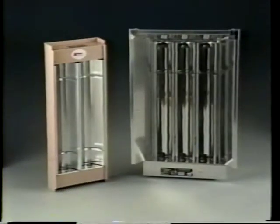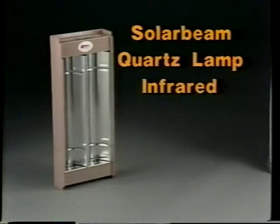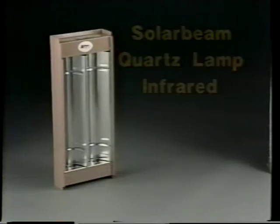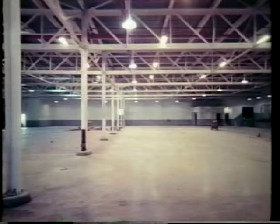There are two major types of Aitken electric infrared heaters. The first, quartz lamp infrared heaters, can transfer radiant heat over long distances and through drafty areas. This makes them ideal for buildings with very high ceilings or bays. Solar beam quartz heaters are also recommended for extremely drafty buildings.